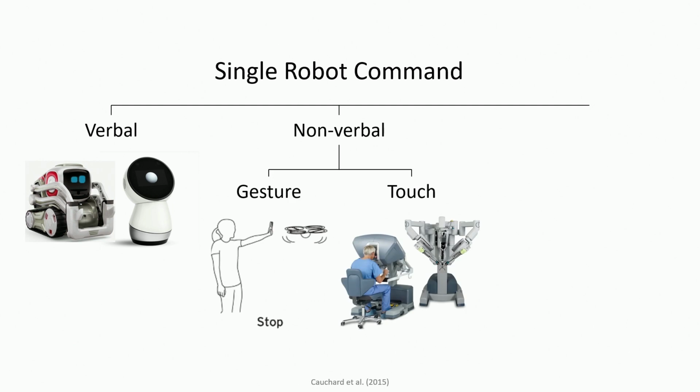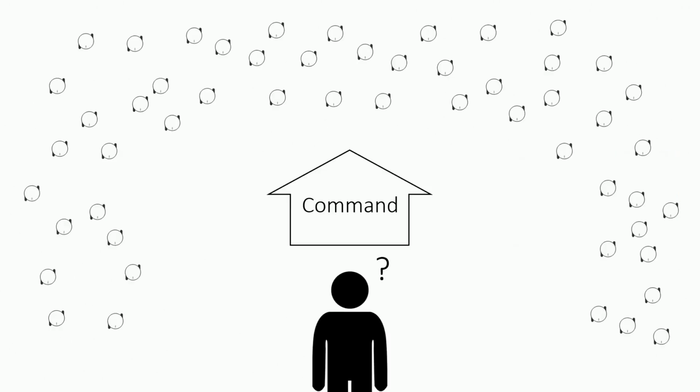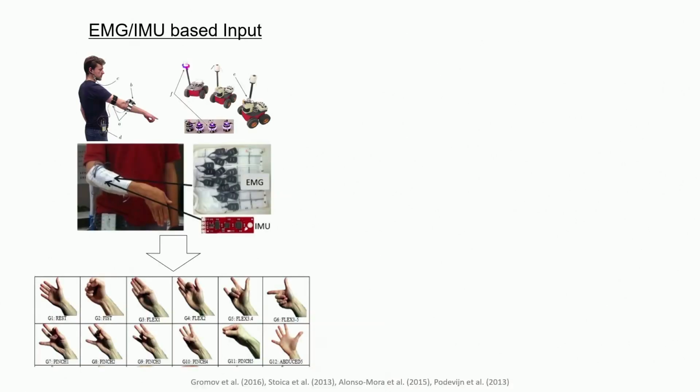And that includes verbal, nonverbal, and written through coding, which is primarily used by experts. However, with a large number of robots, it becomes a much more challenging task, especially for non-expert users who are not used to interacting with robots. There have been some attempts to address this.